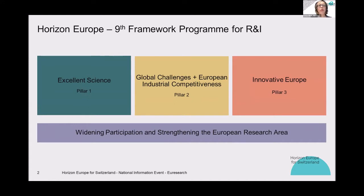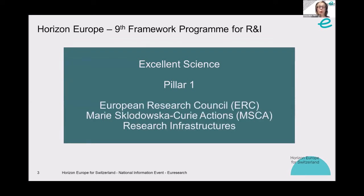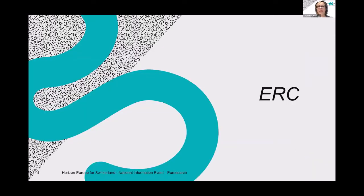As you can see, Horizon Europe is an evolution and not a revolution. But now let me go to the Excellent Science pillar. That includes three quite old programs that have been present in past generations of framework programs. And let me start with the ERC, European Research Council. Well, the ERC is a very successful program inside the framework programs, and it is especially successful for Switzerland. Swiss researchers have a much higher success rate than the European average.